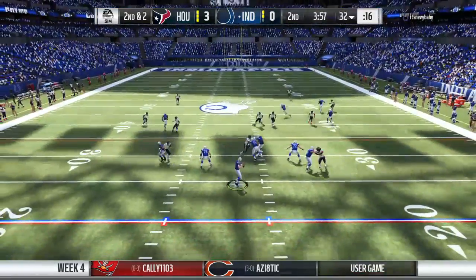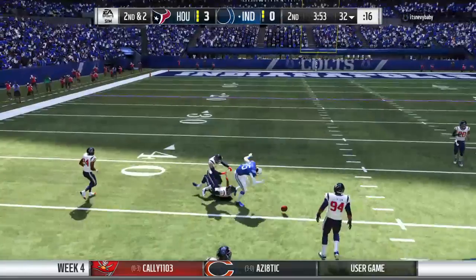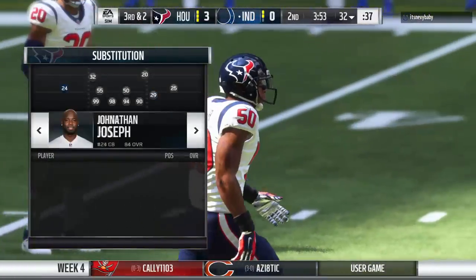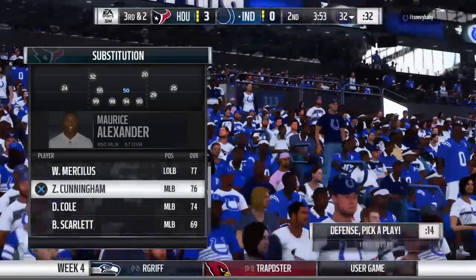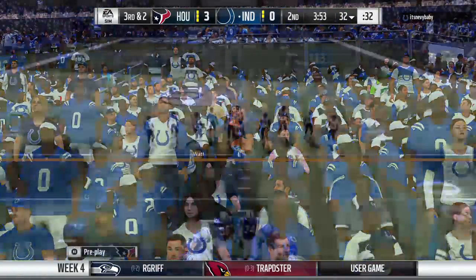To throw on 2nd down is Luck. Looking deep here for Ebron. And the hit jarred it loose. It's incomplete. Even without a ton of pressure in his face, it just shows how difficult it is to pick apart his own defense. Those guys are sitting back, and they're not playing receivers as much as they're playing the eyes of the quarterback and when he delivers the ball.